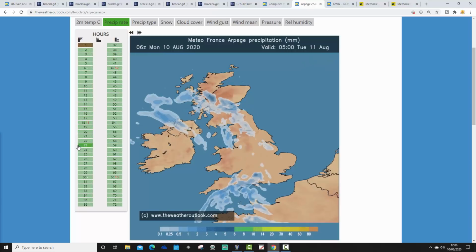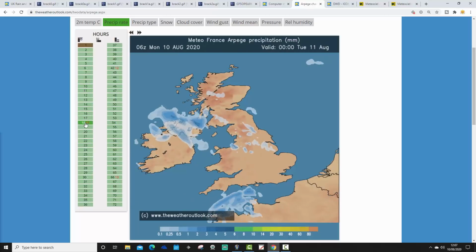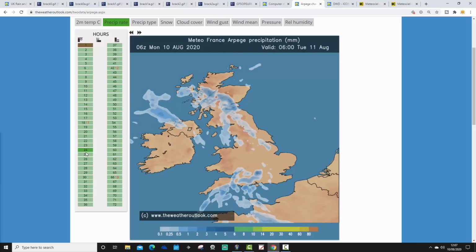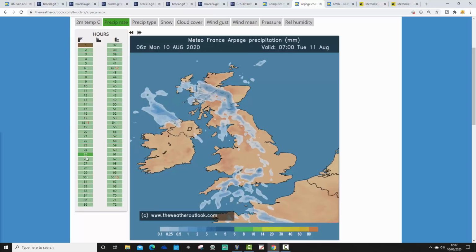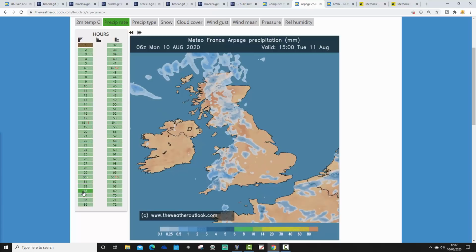We go a little bit drier behind, but then as we go into tonight, it doesn't show as much tonight actually across Wales and Northern England as the GFS was showing. But as we go later on in tonight, we do bring more storms into the south and the southwest by tomorrow morning. We run through the morning tomorrow. Again, we've got these storms, particularly across northern, central and west areas.